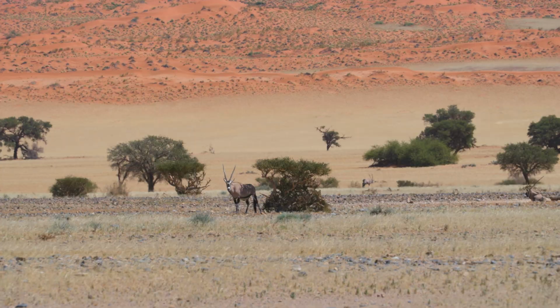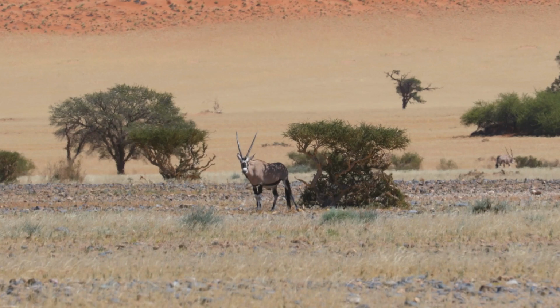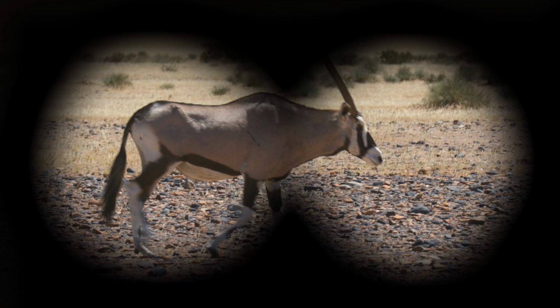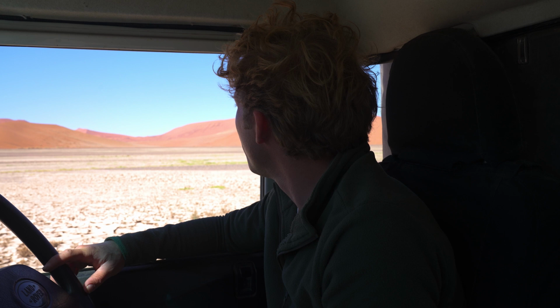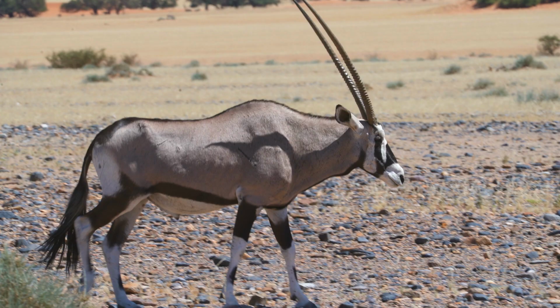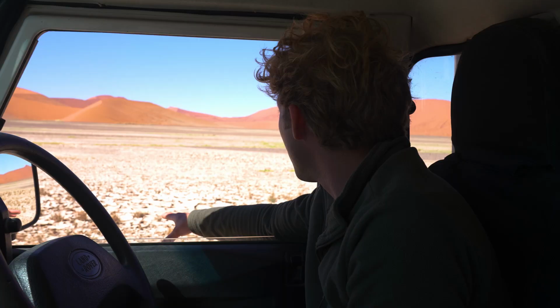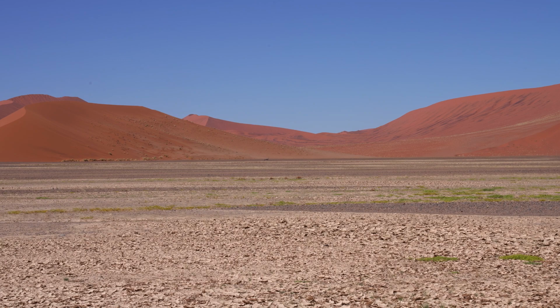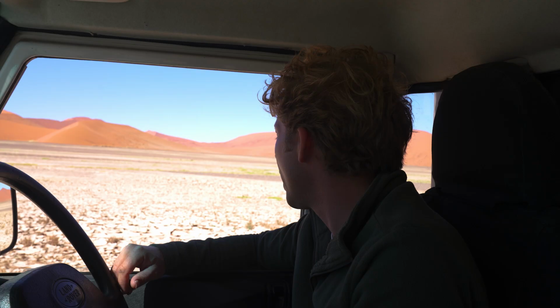See over there in the distance? That's a lone oryx. Incredible. Often you see them in groups. Those huge horns, amazing. They really are one of the most underappreciated grazers. So what they do, they're actually eating the grasses that's growing somehow in this very, very dry environment. And even though there is very little rain here, they can still get the moisture from the vegetation that they're eating.